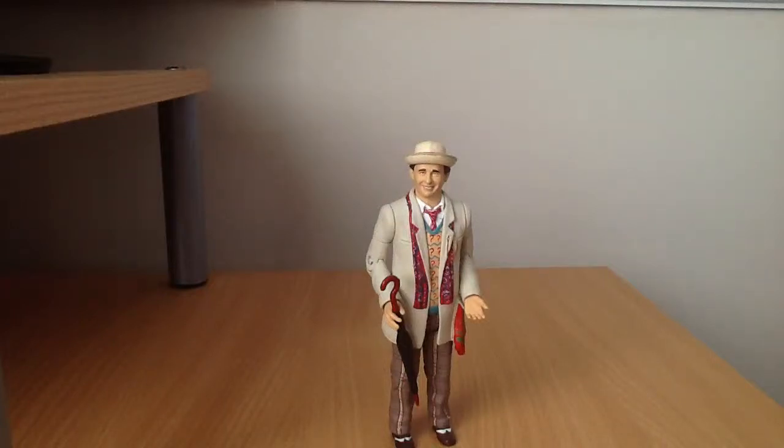Hello YouTubers and fellow Whovians, and welcome to another Doctor Who action figure review. This time I shall be taking a look at the Forbidden Planet exclusive 7th Doctor action figure. Now, this was the first ever 7th Doctor action figure to be released.